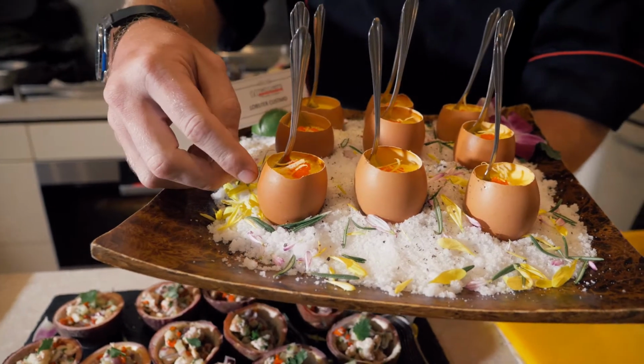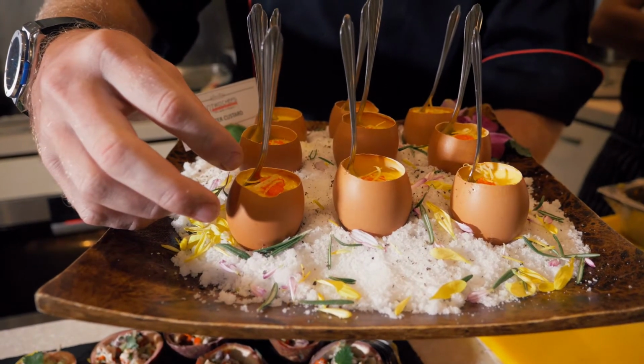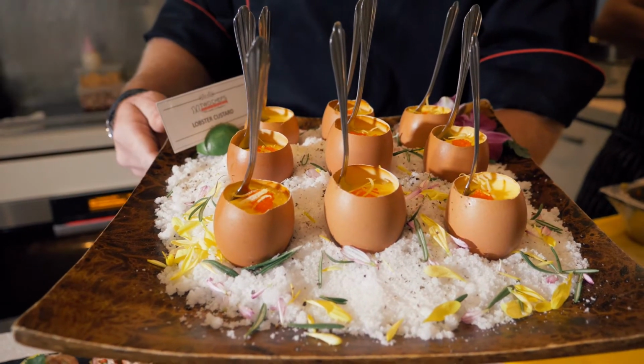So this is our lobster custard, topped with a little bit of lemon zest and caviar. Enjoy!